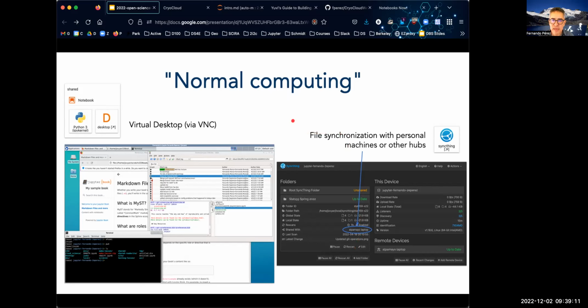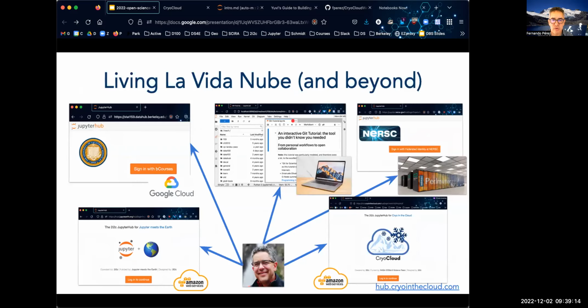And so the idea is that we want to give you a workflow that, as much as possible, and this is kind of the reality for me now, has environments that look very, very similar, whether I'm on my laptop and I basically have to look at the URL. Does it say localhost? Okay, that's my laptop. I'm working on Jupyter on my laptop. Does it say NERSC? Okay, I'm at a supercomputer up at NERSC. And does it say berkeley.edu? Okay, I'm on the hub on campus.